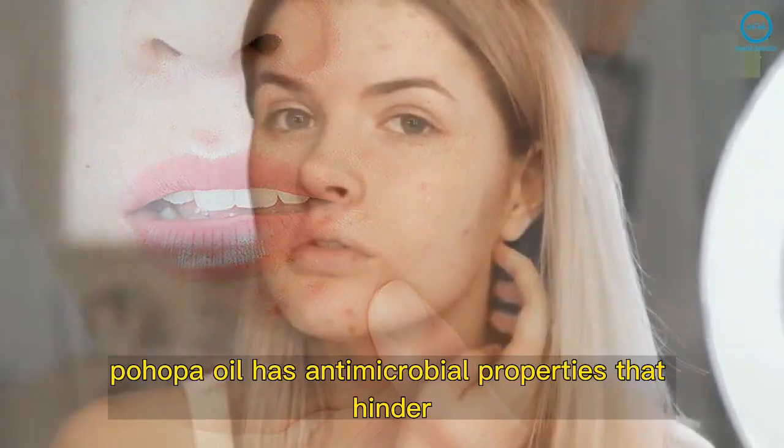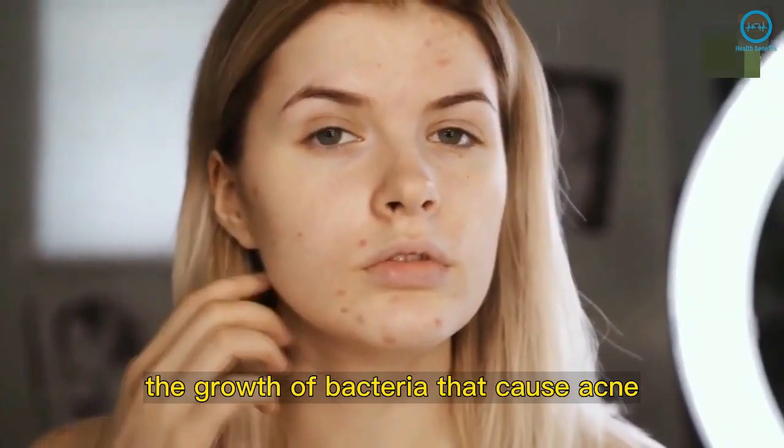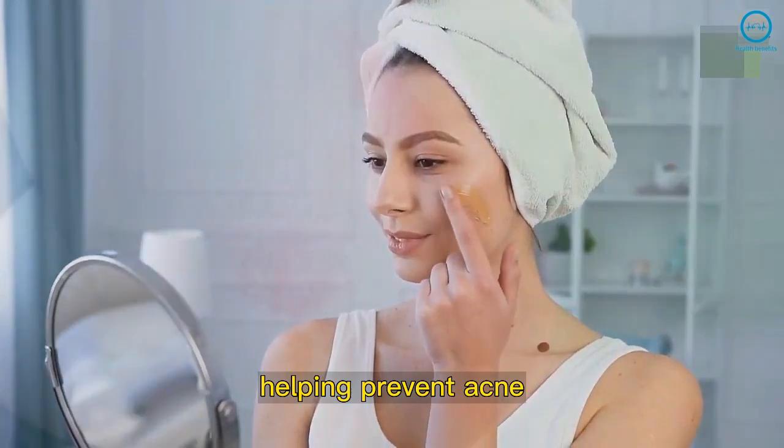Fights acne. Jojoba oil has antimicrobial properties that hinder the growth of bacteria that cause acne. It also dissolves the excess of oils that clog pores, helping prevent acne.